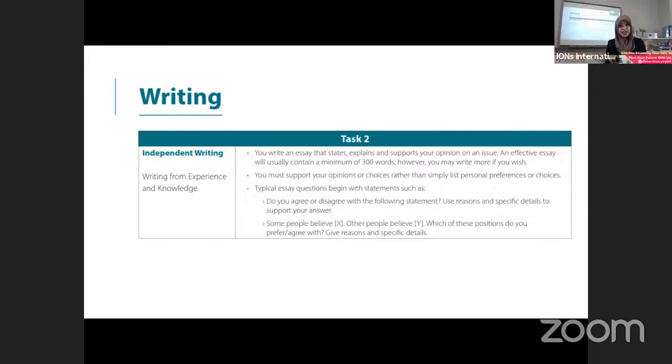Even though, once again, we are not putting a limited number of words, so it's up to you. But if you can write until 300, that is better. And for independent writing, we have 30 minutes to complete that. And just like in integrated, it's going to close automatically once the time is up.